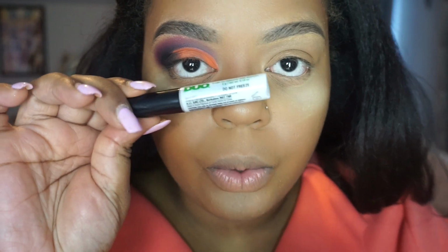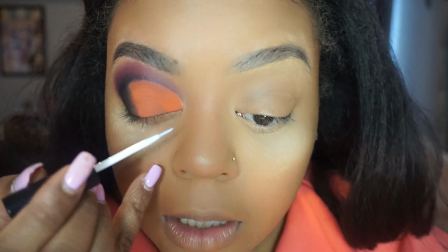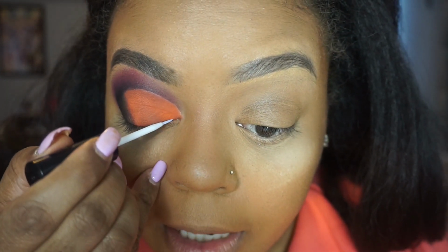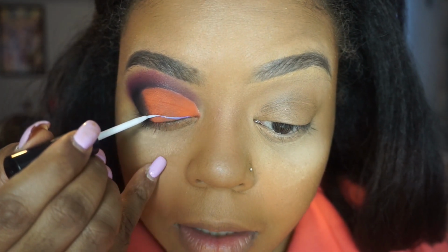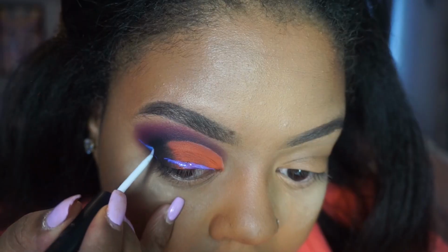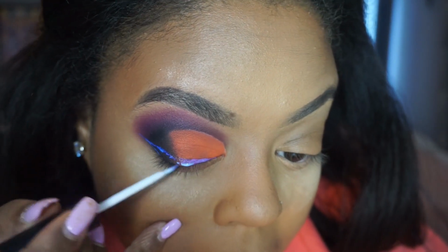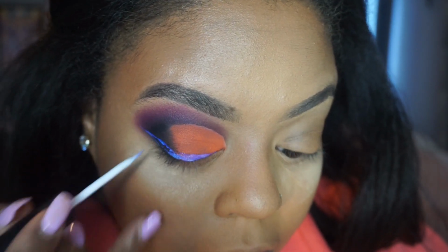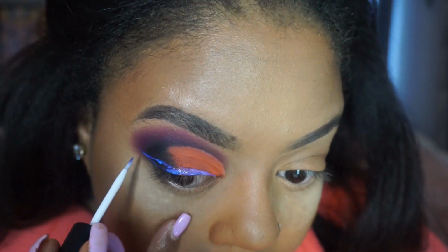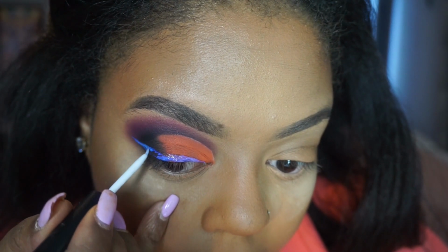So we're taking my duo, the green one, and then we're just going to shape out a liner. I go through this glue like nobody's business, because I do multiple things with this glue.